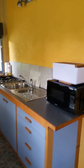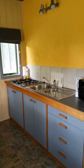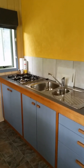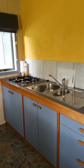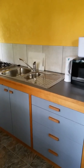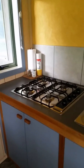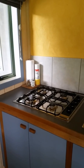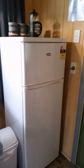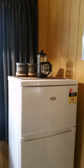So back round into the kitchen. So the only thing it doesn't have is an oven. We've got like the microwave, jug, toaster, fry pan, pots, other things are under the sink. There's all plates, cutlery, glasses, etc. Tools for the barbecue are in here as well. We have a gas hob for you to use. We supply salt and pepper and spray oil, that sort of thing. We also have a fridge freezer. Now we do supply tea, coffee and sugar. We have plunger coffee as well.